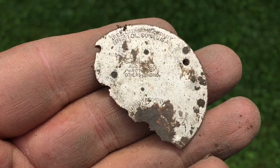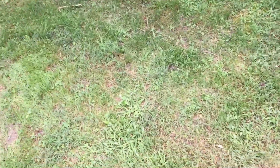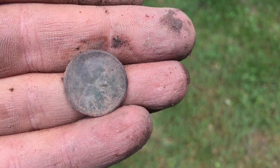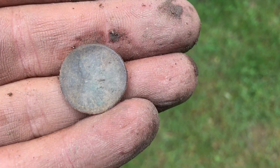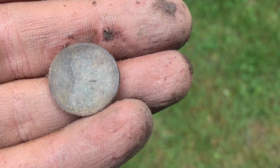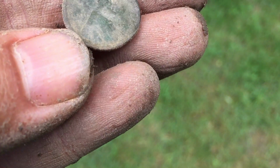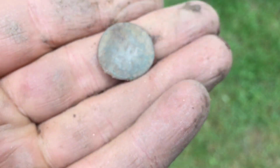That's cool. I think I read somewhere that the wheat penny composition changed at some point, and that would make sense because the older ones seem to have a green patina and the newer ones are kind of orange. This is 1919. That's a nice old one there.